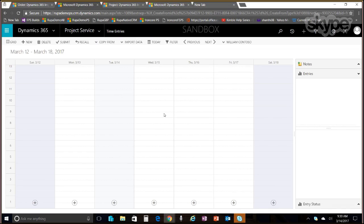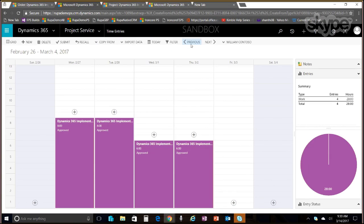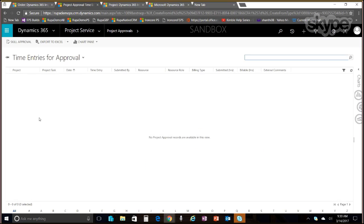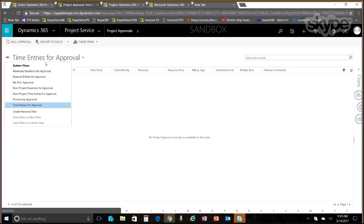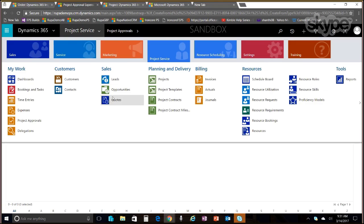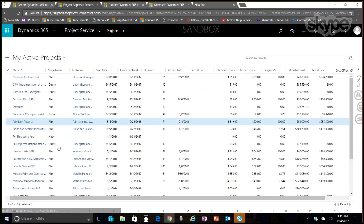So this is our time entry UI. And if I move to some of the previous units, you can see that I have logged some time against Dynamics 365 implementation project. And these then go through our approvals experience, where it shows any time entries or expense entries that you may have had, and it allows the project manager to select them and approve those time entries.